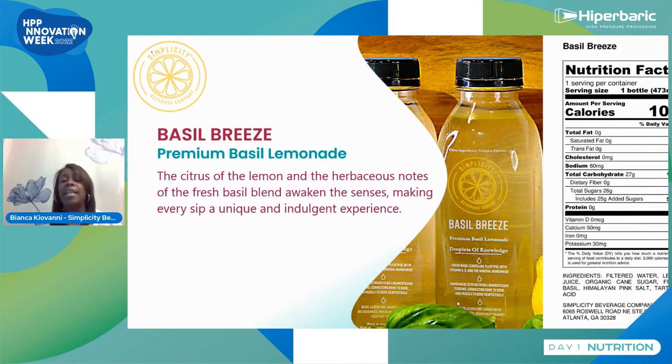The first product I had is called Basil Breeze. That is a basil lemonade. It's 50 calories per 8-ounce serving. And in speaking with my consumers, doing focus groups, gathering product research, the amazing feedback that I got was that most people were excited to see that Basil Breeze only has 3 ingredients. And I wanted that on purpose.